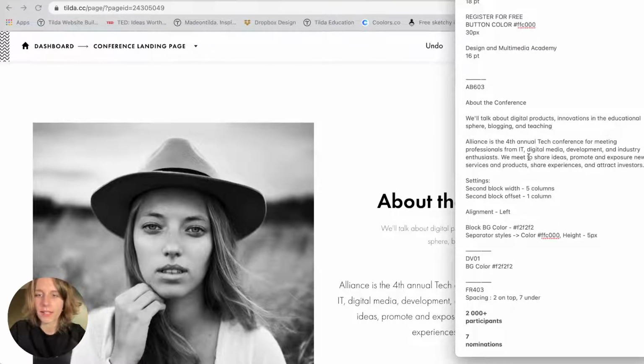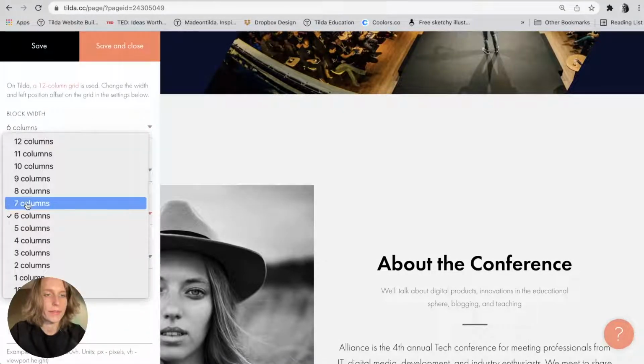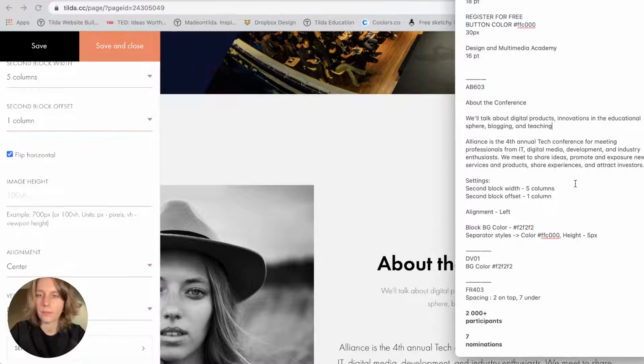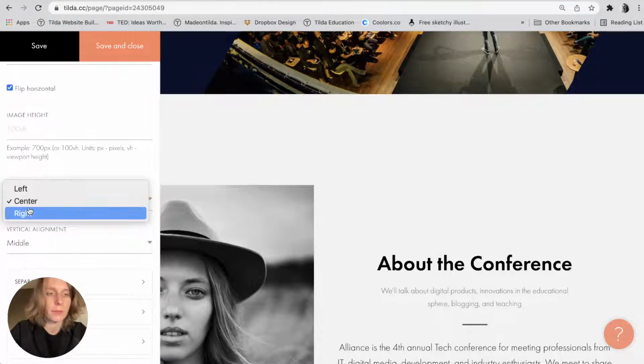All right, so the settings, I changed the block width and block offset. The second block width is going to be 5, and 1 column. Offset alignment on the left, of course, because all the website we have the left alignment.